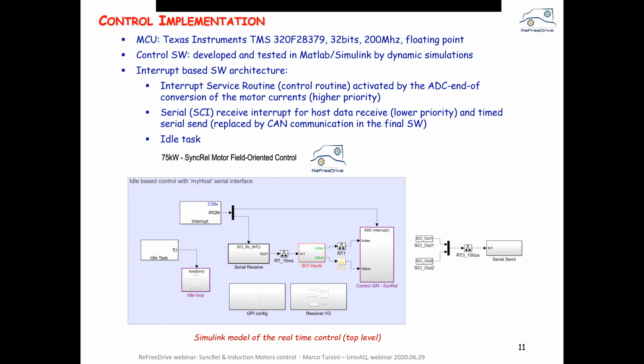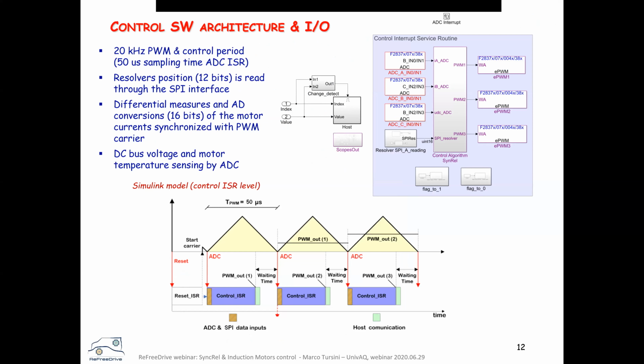The software architecture is basically an idle loop interrupted by control and communication routines. Some of them, such as the serial communication routines in this scheme, are implemented for development and debugging purposes and will not appear in the final software release, replaced by CAN communication functions. The control interrupt is synchronized with the PWM carrier and the end of ADC conversion of the motor currents. The PWM and the sampling time of the controller is 50 microseconds, which corresponds to 20 kilohertz.